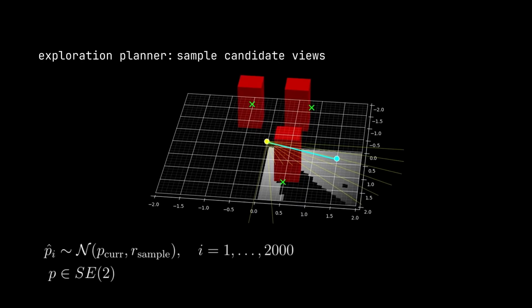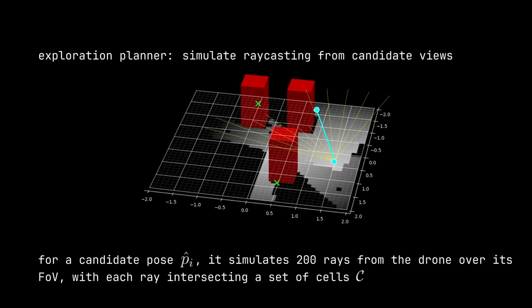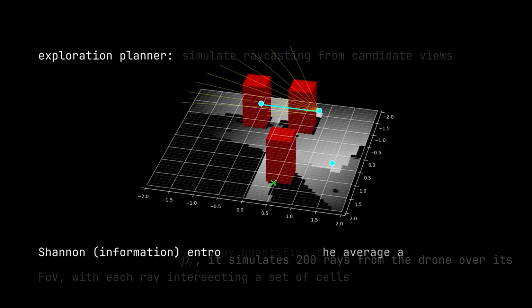RO begins planning by sampling from a Gaussian distribution around the current pose for some radius r. For a candidate pose P_i, it simulates 200 rays from the drone over its field of view cone, given by the camera's intrinsics. Each ray will pass through a set of cells C before hitting an obstacle or dissipating.